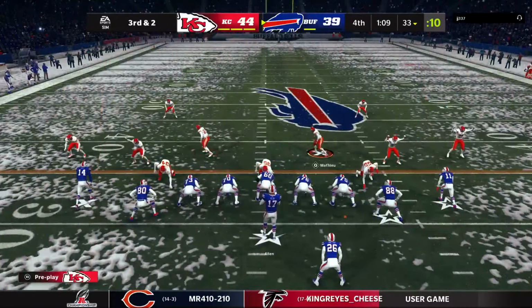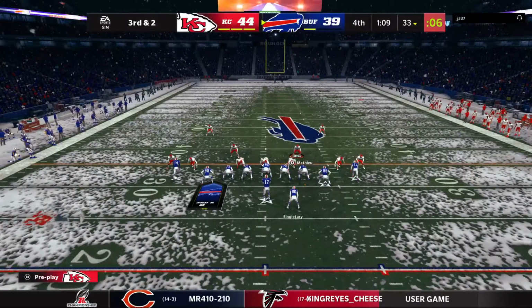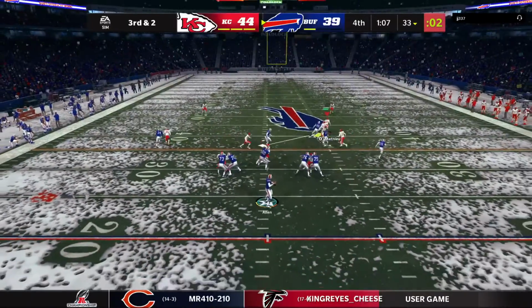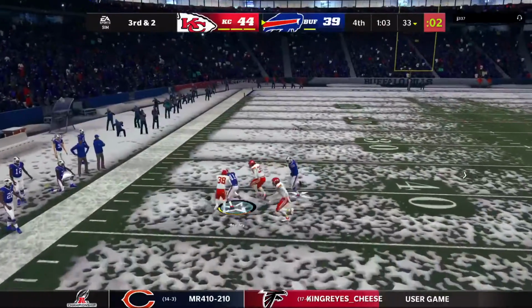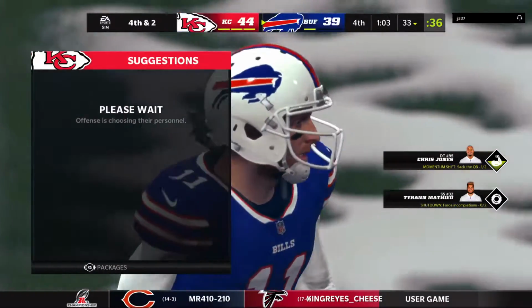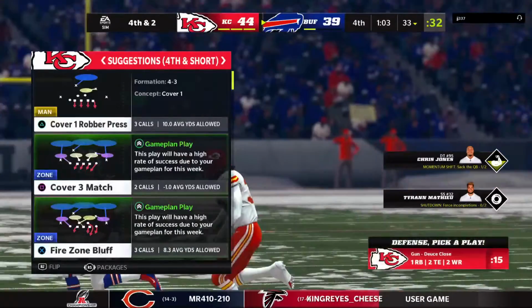After the incompletion, here now, 3rd and 2. 22's coming, 22's coming, Mike. Ready? Here's Allen. Flush to his right. And it's incomplete. Took a shot, couldn't connect. That means it's just one last chance left, and this has to be a first down or a touchdown, or this game's over.